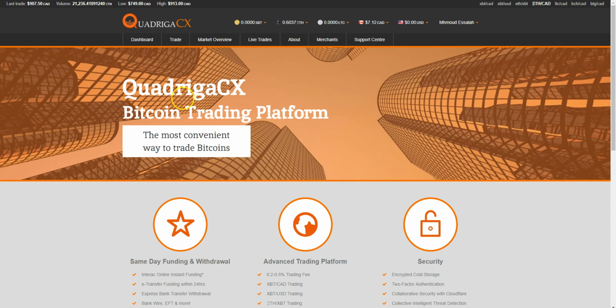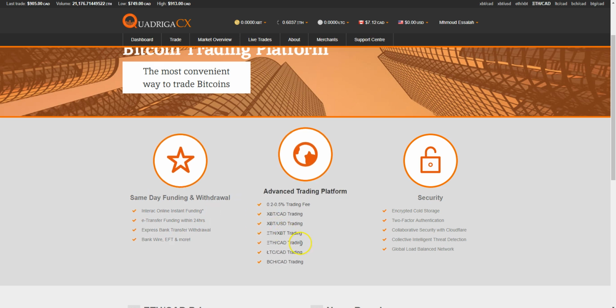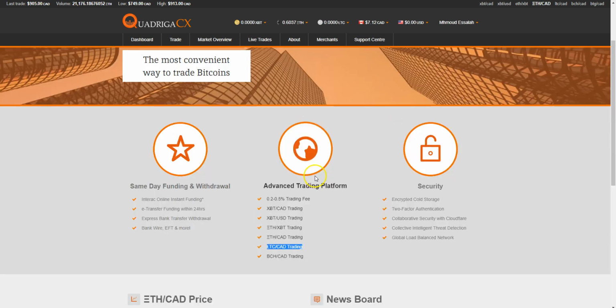But yeah, I really like this. I think that this is probably one of the better options for, especially, Canadian Bitcoin traders. I don't know much about the outside world, but I think especially if you are in Canada or North America, this is a really good option. I just really like the way that you can transfer between fiat currencies like Canadian dollars to certain cryptocurrencies, and you can see their features over here. Pretty reasonable trading fee. They've got Bitcoin, Ethereum, Litecoin, Bitcoin Cash, and they also have Bitcoin Gold as well.